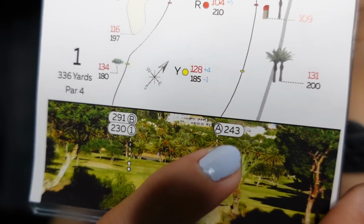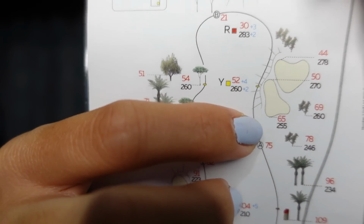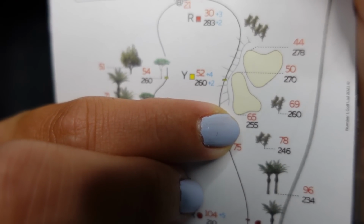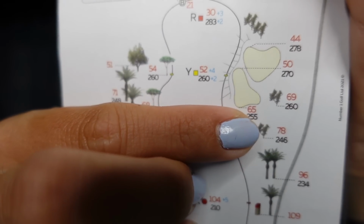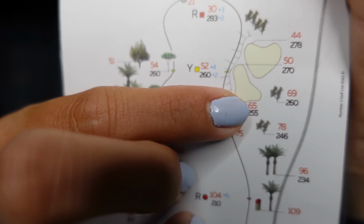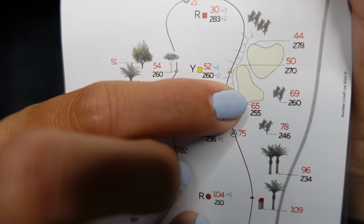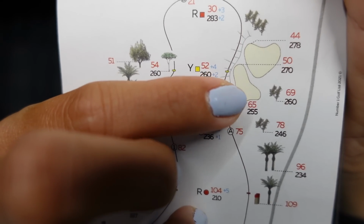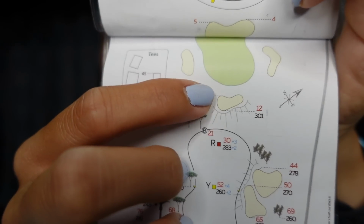So for instance, this one, 243, it's a bunker. A lot of people are going to be able to reach that, so it's something that you're going to want to consider. Do I want to hit a driver here? Because if I hit a driver, I can reach that bunker. Another thing that you can see here, so over here they show right to the front of the bunker, it's 255, and 255 yards is how far you would have to tee off to reach this point, whereas the red number, 65, if I'm not mistaken because I'm reading this upside down, 65 is going to be how far it is to the front of the green, which is right here.